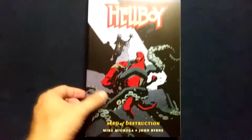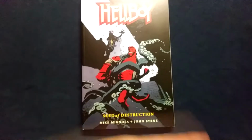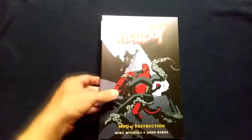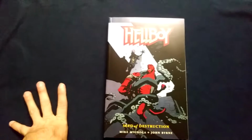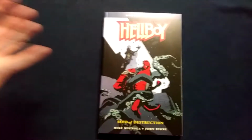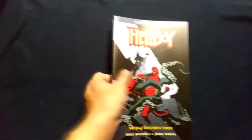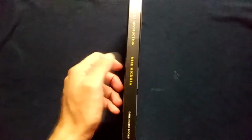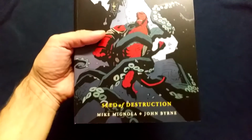First off is Hellboy, this Volume 1 Hellboy Omnibus. Excited for this one. Now you could get the whole Hellboy collection in chronological order, and it's just about 4 omnibuses instead of like 10 library editions. A lot more cost effective. First of all, there's a spine right there. The cover is called Seed of Destruction.